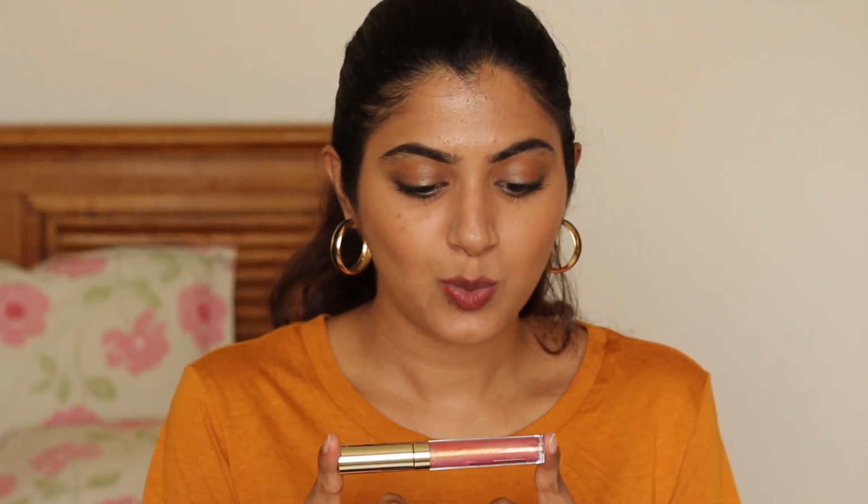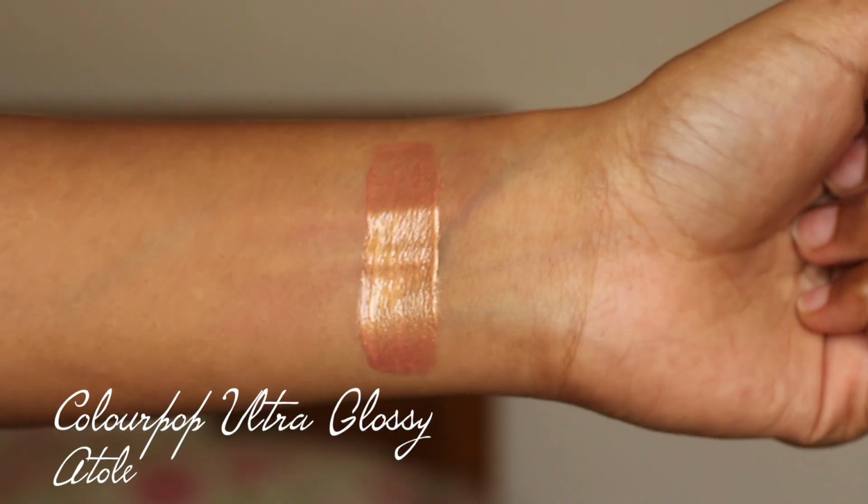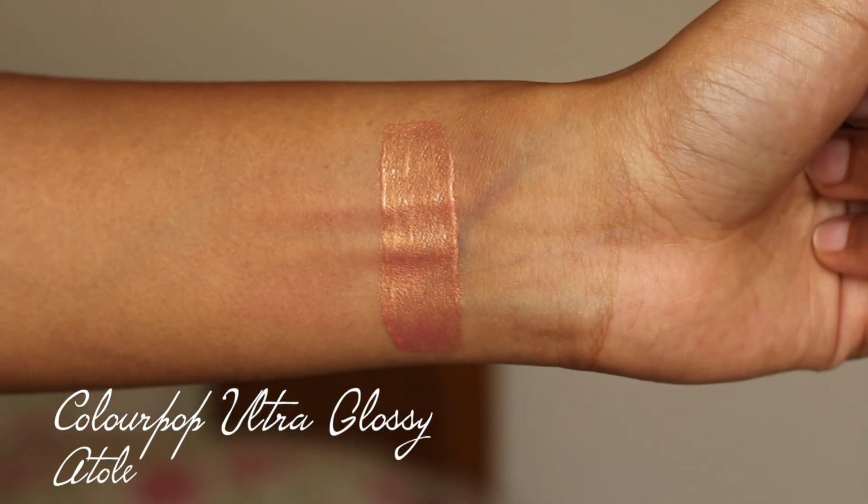Next up is a lip product, and this is from Colourpop. This is in collaboration with I Love Sarahi. And this is an ultra glossy lip in the shade Atole. So this looks beautiful in the tube. It's a beautiful baby pink with a ton of gold shimmer in it. If only it had more pink than gold. Maybe if you have pink lips, it will come off more pink than gold. But I have slightly dark pigmented lips, and for me it looks straight up gold. I cannot see much of the pink on my lips. It just looks so metallic.